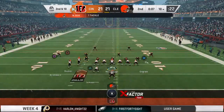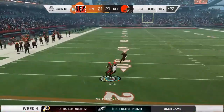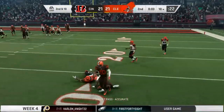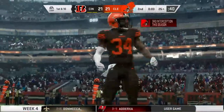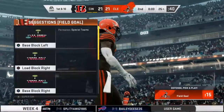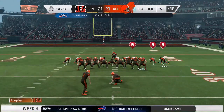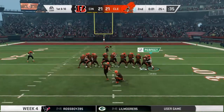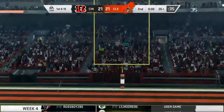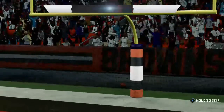Here they come, 2nd and 10 now from the 10. A fight for the football, and it's intercepted. Picked off by Brian Poole. And he's given his guys a shot for late points as they will take over in range for a field goal or maybe more. And Butker able to put this one through. And that will do it for this first half.